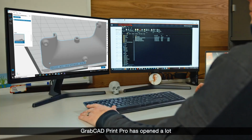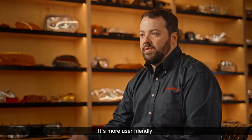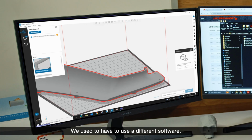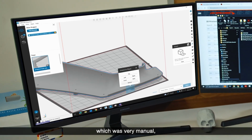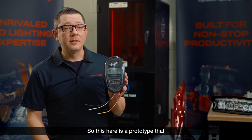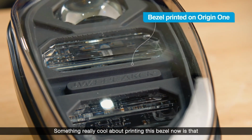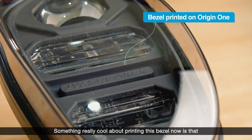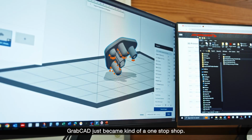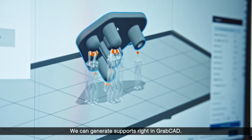GrabCAD Pro has opened a lot of features that we see as a benefit. It's more user-friendly. We used to have to use a different software, which was very manual, and so it's just streamlined that whole process. So this here is a prototype that we have printed on the Origin One. Something really cool about printing this bezel now is that GrabCAD just became kind of a one-stop shop. We can generate supports right in GrabCAD.